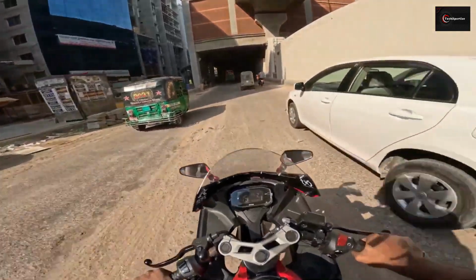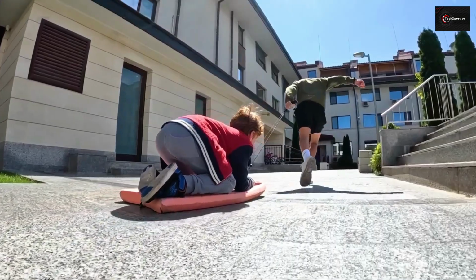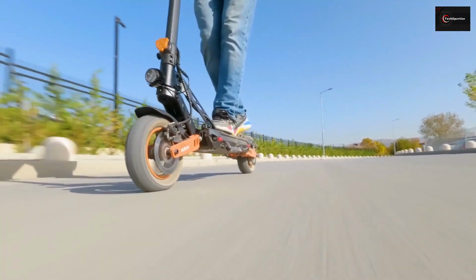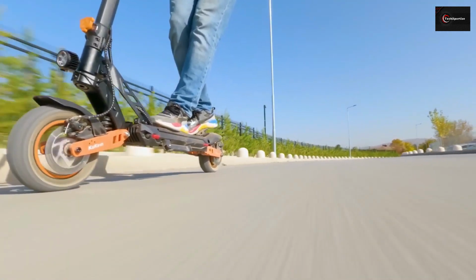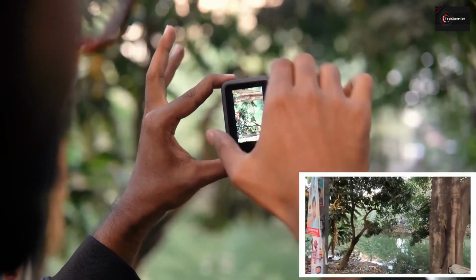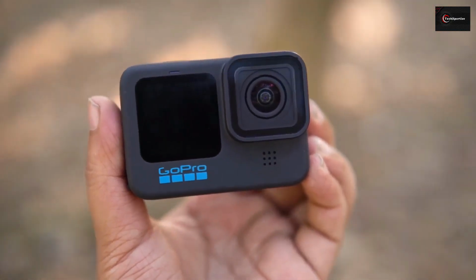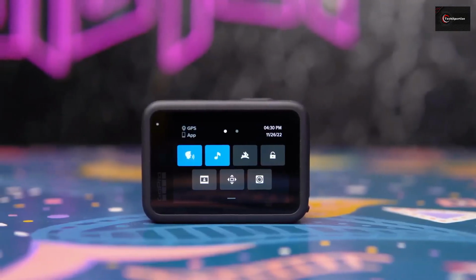Whether you are on a bike, skiing, chasing your kids through the park, or getting some awesome pet paw shots, even the shakiest footage comes out silky smooth on this camera. With all the new technologies included, you can see the unseen and discover more with the GoPro Hero 11 Black.